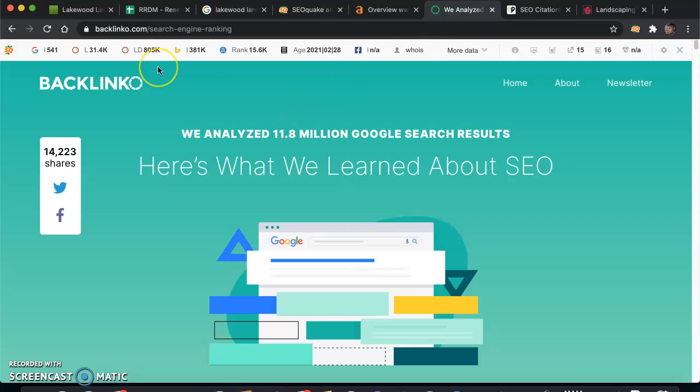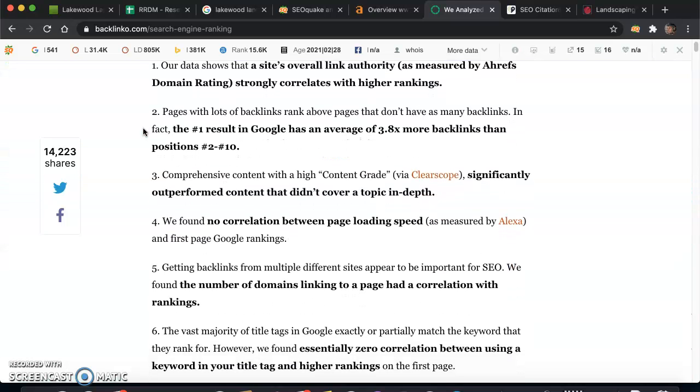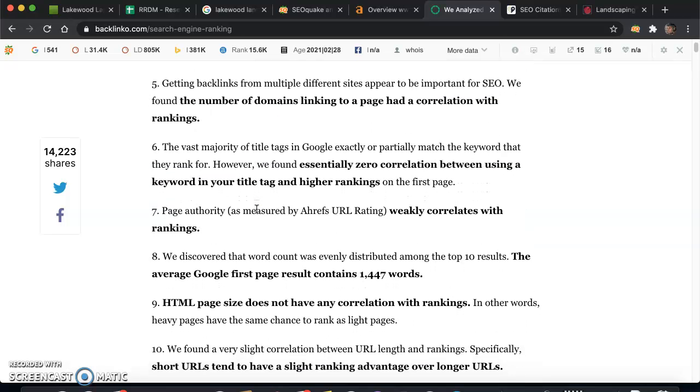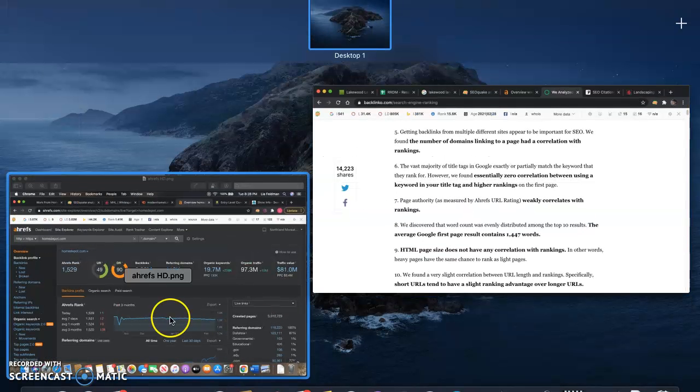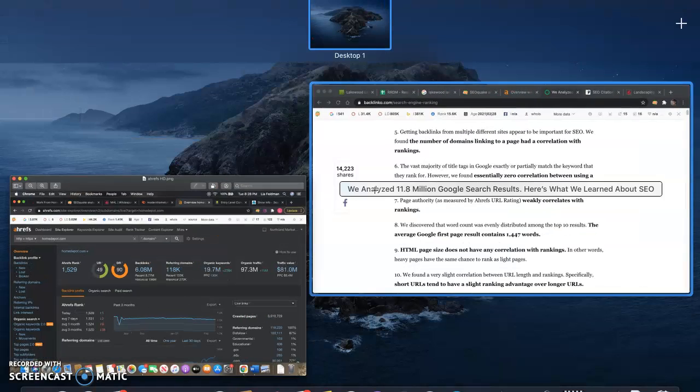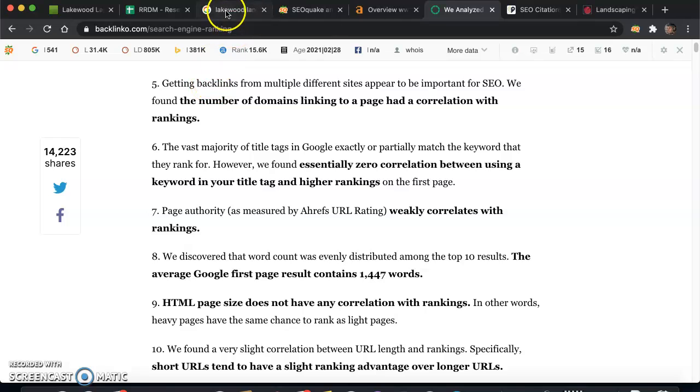I want to move on to a study that was performed by backlinko.com that says right here that the number 1 result in Google has an average of 3.8 times more backlinks than the rest of the Google results, as well as the average Google first page result contains roughly 1,500 words. As another point of reference, I would like to show you a little screenshot of Home Depot, and they have 6 million backlinks. So on a scale, that's where the big boys roll at.